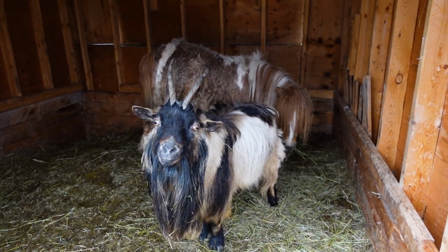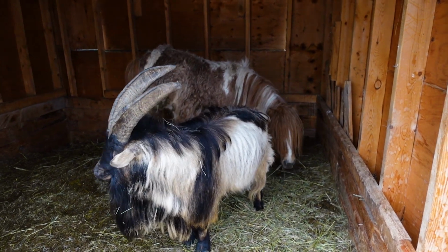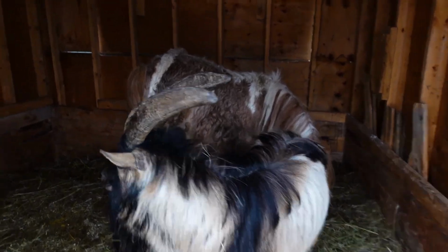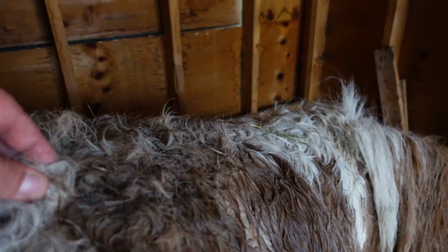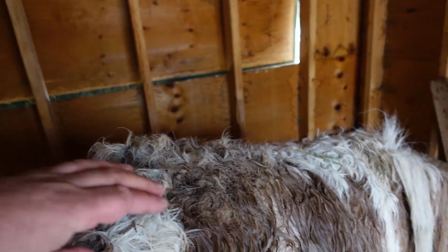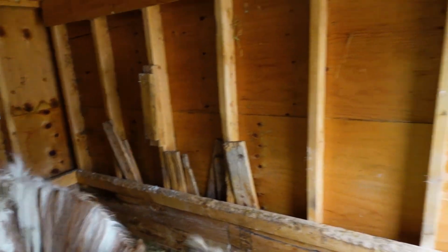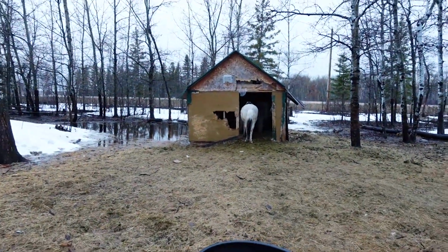Daisy, you look pretty rough. She's shedding, and she's shedding hard. Hey, Daisy. Wow, look at your hair. It's just all coming out. Yeah, so that's her winter coat that's coming off. Wet. Oh, stay out of the rain. And the other ones are over in the other shelter there.